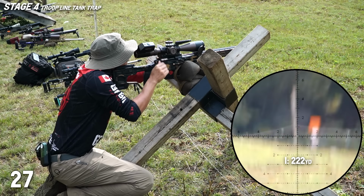Attack. Impact. Good shooting, Matt. Good shooting. Safe. Make ready. Spotter ready? Shooter ready? Shooter ready. Alright, stand by, engage.